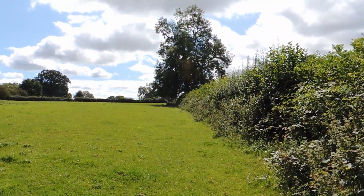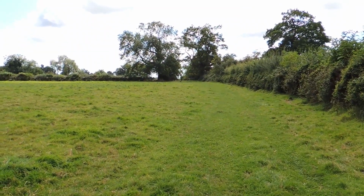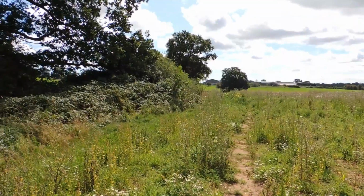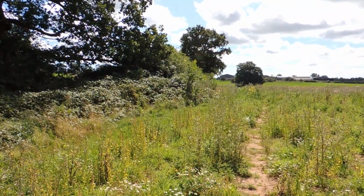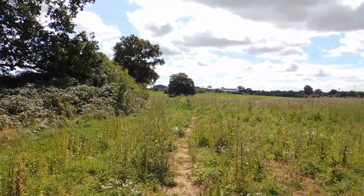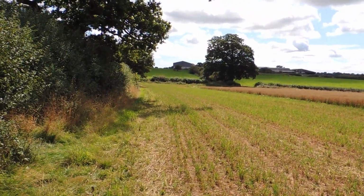The path follows the right-hand edge of this field. Now in the next field, following its right-hand side, we've turned right through a kissing gate into the field on the other side, and so are following the hedge on the left now. Good view ahead. Now heading gently downhill.